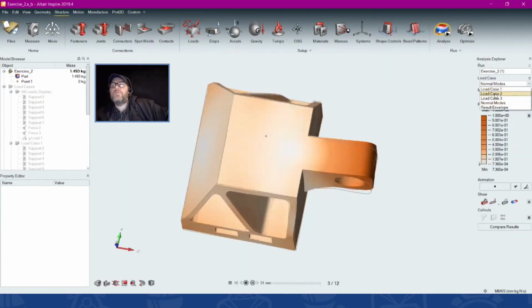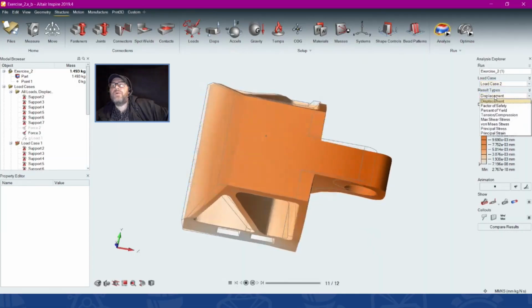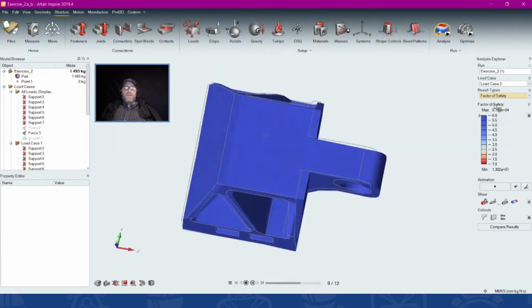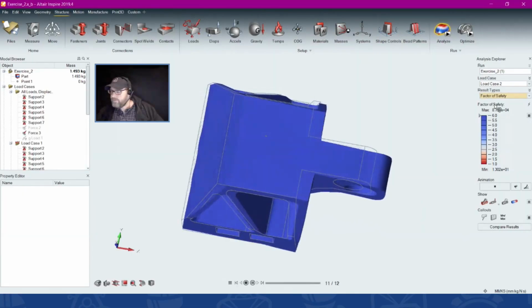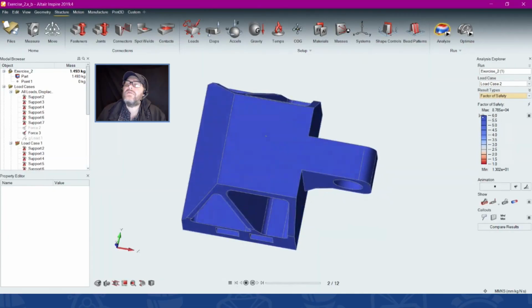Now, last but not least, what I'm going to do is come back here and come to load case 2, and I'm going to change my result type to factor of safety. So factor of safety is going to tell me how safe my part is. It's going to take a look at the stress of my part and then compare that to the yield stress value that was put into my material definition. And keep in mind, when we're talking about a linear static analysis, yield stress is the failure criteria that we usually look to.